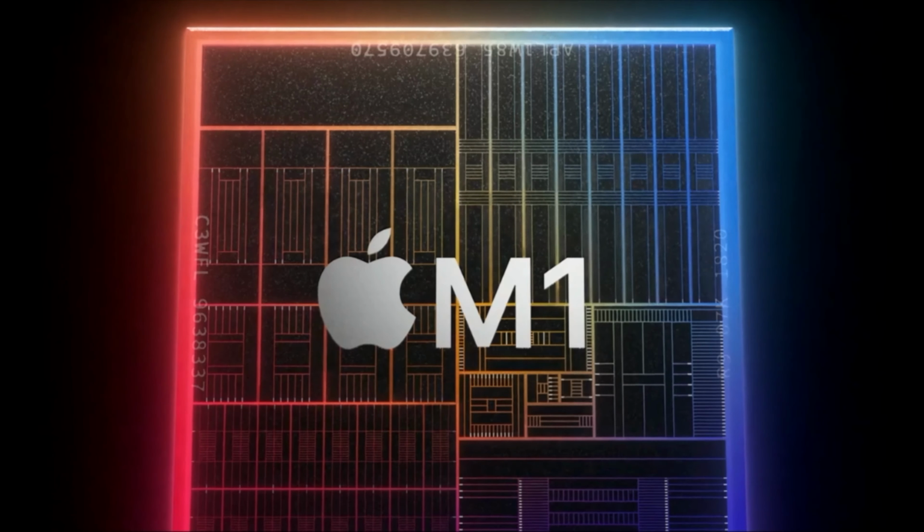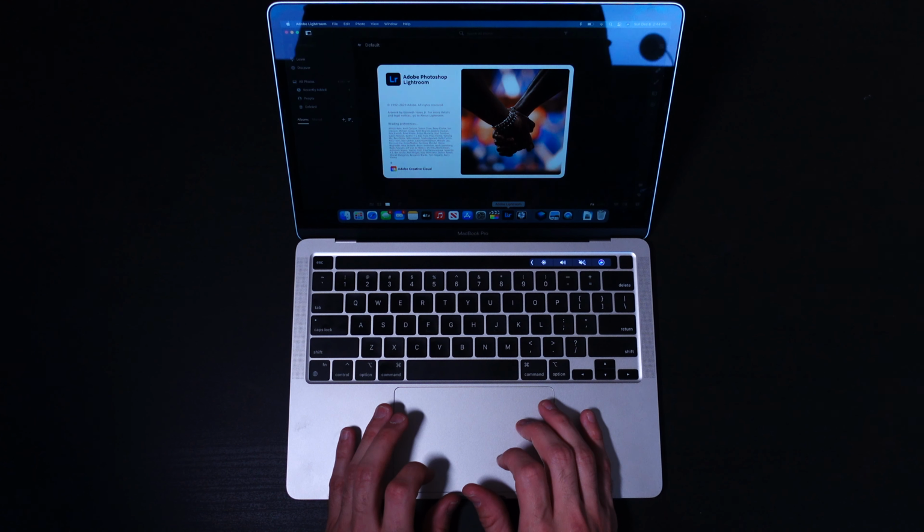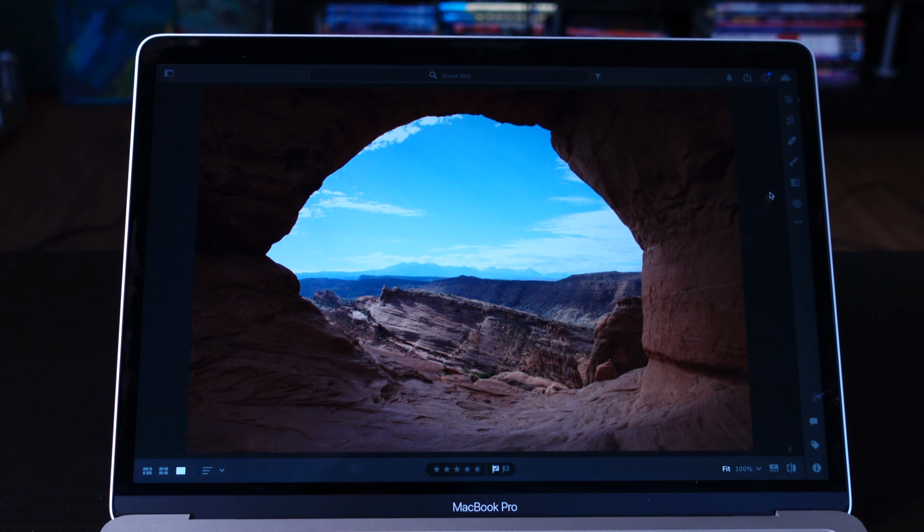It's super fast. I've been playing around in Lightroom and Final Cut Pro, both of which I would be going over with the M1 chip. So here we are opening up Adobe Lightroom. It opens up fairly quickly.